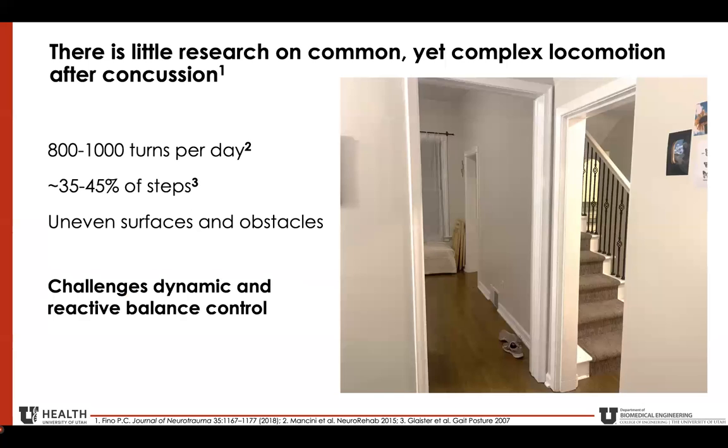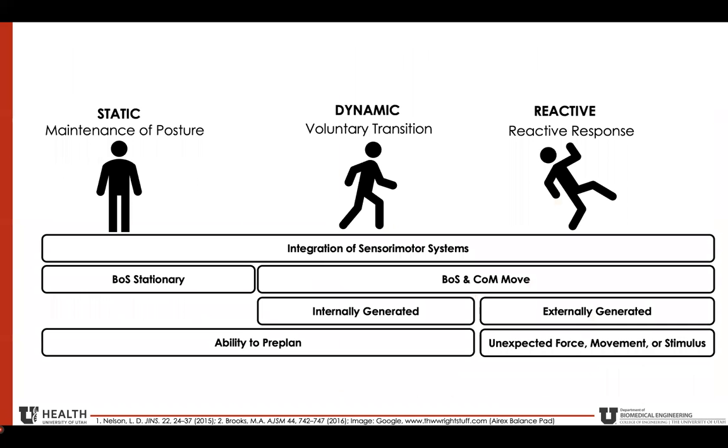For example, if I am trying to get into my kitchen here, denoted by the star, I would have to perform multiple turns and even avoid my roommate's shoes that she left in the way. And both of these actions challenge both dynamic and reactive balance control as opposed to only static balance control. And these dynamic and reactive components are more challenging in that your base of support and your center of mass are moving, as well as, again, that chance that you would have to respond to these unexpected stimuli.